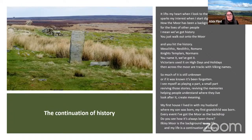The continuation of history. It lifts my heart when I look to the hills, sparks my interest when I start digging into it. How the moor has been a background for the lives of other people. I mean, we've got history. You just walk out onto the moor and you hit the history. Mesolithic, Neolithic, Romans, Knights Templars, Normans, you name it, we've got it. Victorians used it on high days and holidays. Then across the moor are tracks with Viking names. So much of it is still unknown, or if it was known, it's been forgotten.